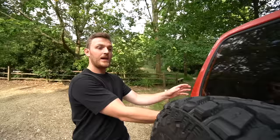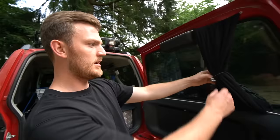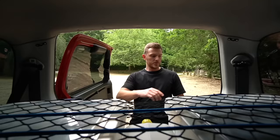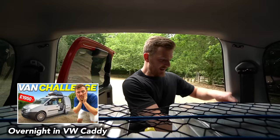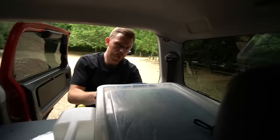Gary did show me how to set this all up earlier, but no doubt, I'm sure I've forgotten. On the back window, we've got a nice little curtain, which of course I'll use tonight to stop any perverts looking in. So like some of the other smaller vehicles that I've done so far, the VW Caddy, the Mazda Bongo, with any of these small vehicles, it is like playing a game of Tetris, and you've got to move things from one place to another. So Gary's done a great job at converting this. He's literally made use of every inch of available space.